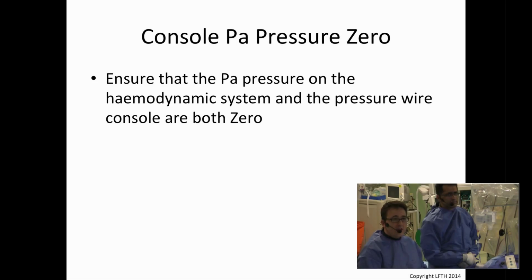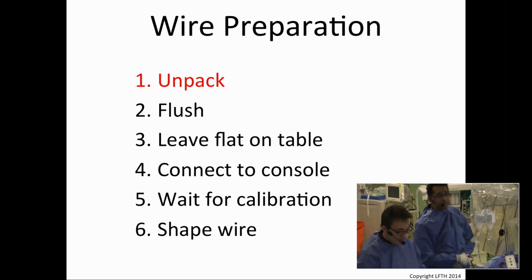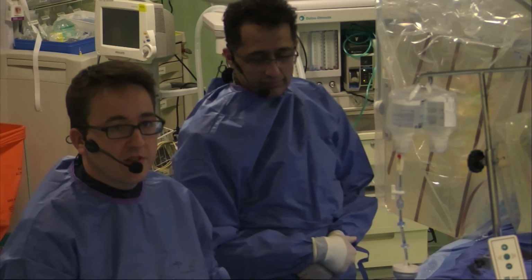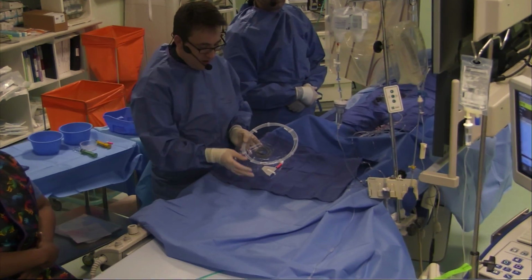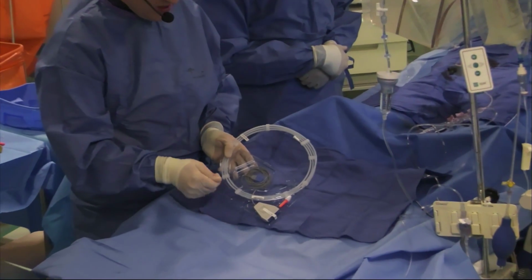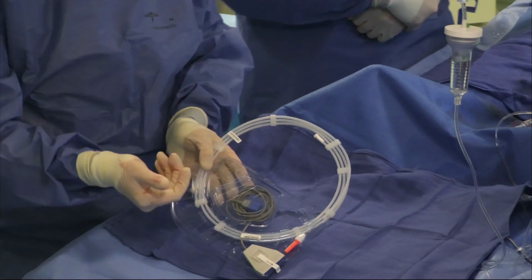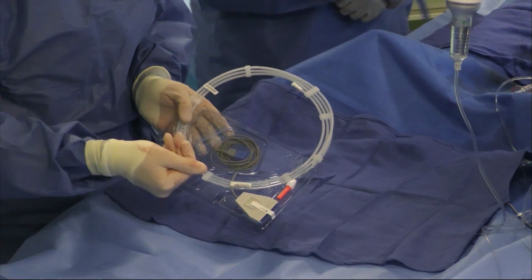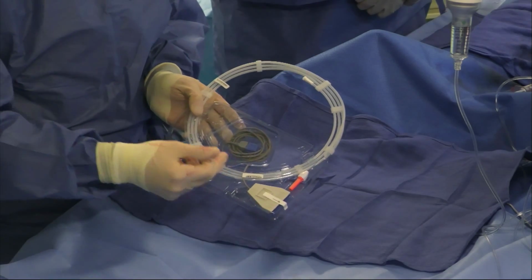So now we're ready from a PA normalisation perspective, and we move on to the next slide, and you can see that we're going to now get ready to use the pressure wire. Here we're using one of the Verata pressure wires. This is the latest generation of pressure wires, which has some fairly unique features, particularly advantageous if you want to do repeated measurements and do PCI over the wire, because it's got a unique connector on a spring-based connector, which enables the wire to be easily connected and disconnected.